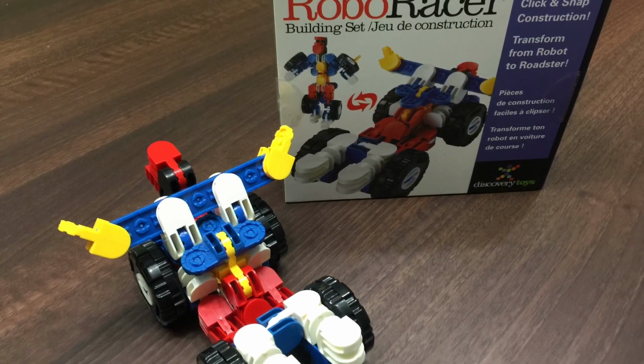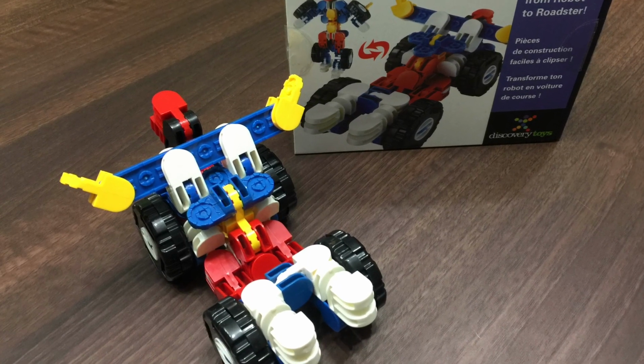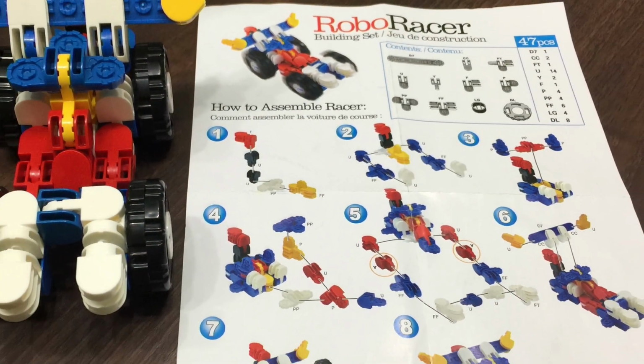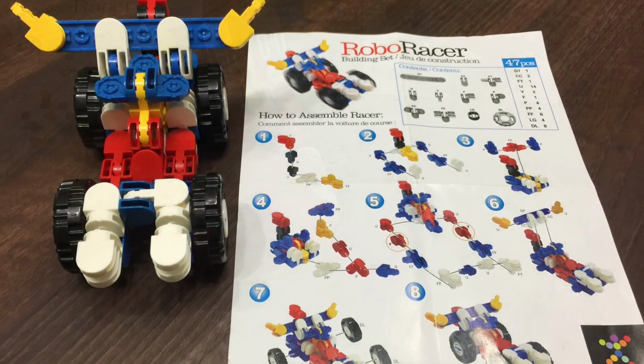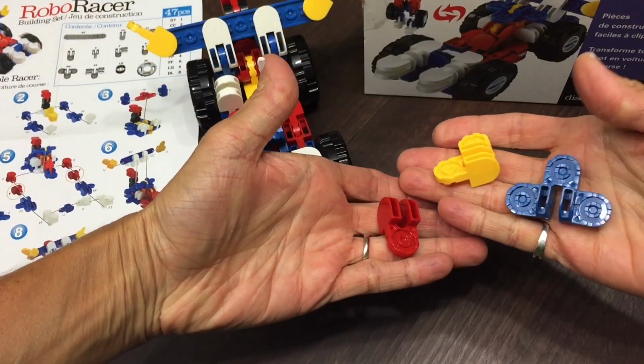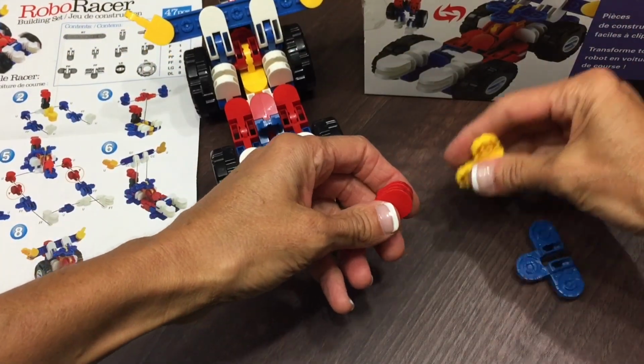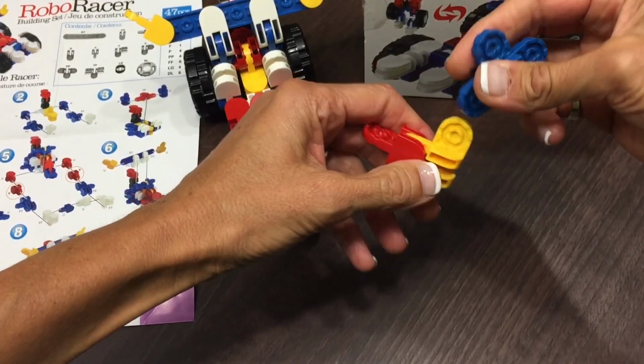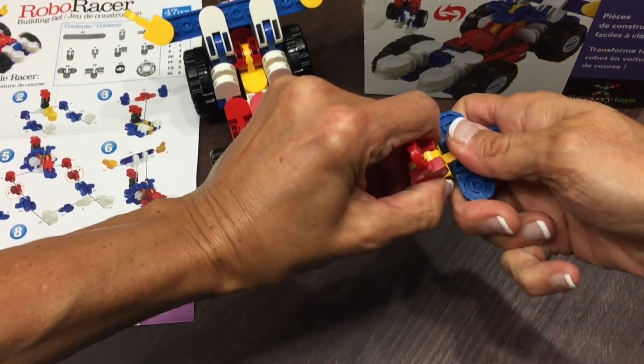Robo Racer is an awesome construction toy for kids ages 8 and up. It comes with complete instructions to build your own racer and then transform it into a robot. The 47 click and snap components are brightly colored and make it fun for kids to snap together and then rotate the pieces into place.